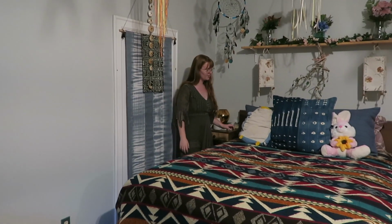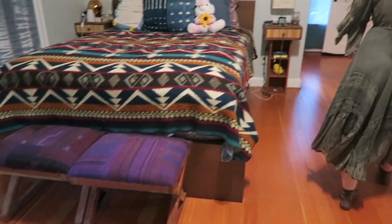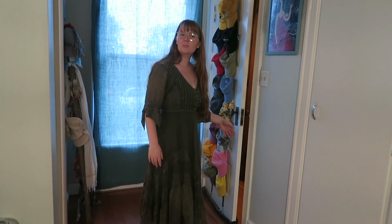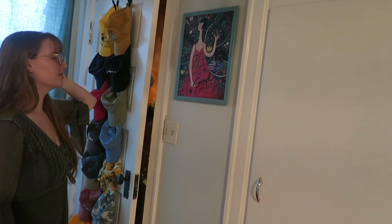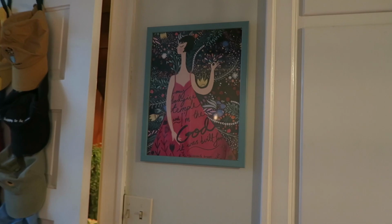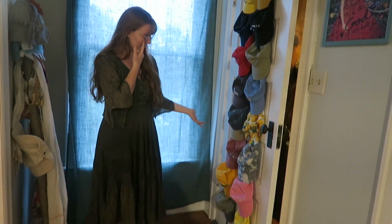This is my side table with all my hoopla, our bed, these nice little stools for Larry to jump up so he can get into bed with us. Do you guys happen to watch Savannah Brown on YouTube at all? Because this is a quote from one of her books. She sold these posters, and I just love it so much. My body is a temple, and I'm the god it was built for. And then I just have my hat rack on the back.